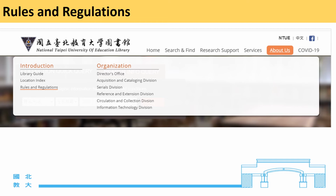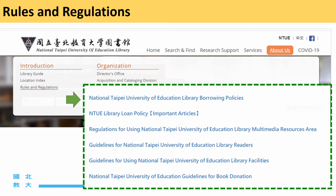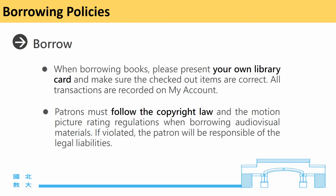There are some important rules and regulations for you to consult on our website under About Us. Smoking, food, and drinks are not allowed except water. Please lower your voice. Mobile phones, computers, and related devices must be put in silent mode. When borrowing books, please present your own library card and make sure the checkout items are correct. If you borrow audiovisual materials, please follow the copyright law.